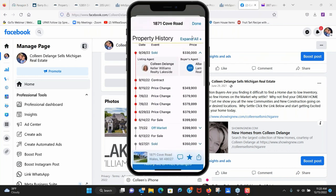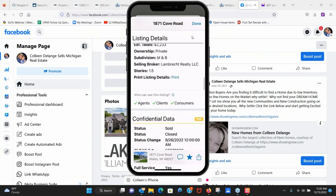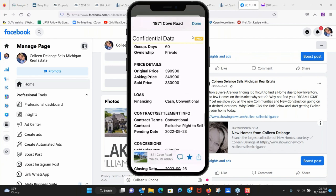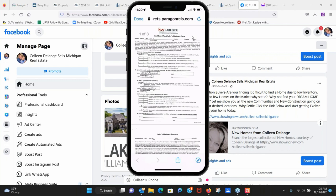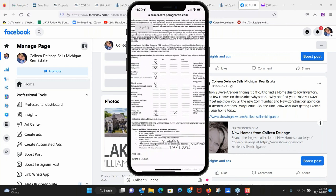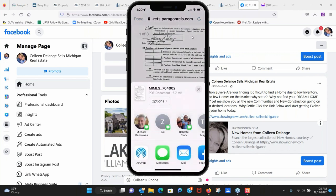You can see all of the confidential information here. I can see who sold it, who had it listed. I can see what the compensation and cooperation is. I can do all of that. I can even see those seller's disclosures and lead-based paint when I'm showing the property. So if that buyer says, Deborah, well, what is this flooding from? I can not only pull it up and expand it to read it, but I can also hit this little share button you see, and I can actually share it to the buyer standing next to me.